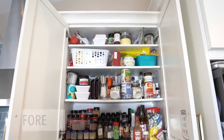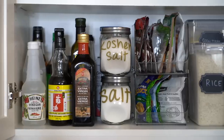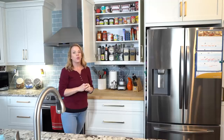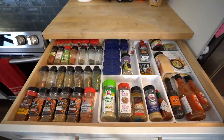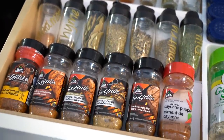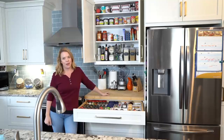The food before was hidden behind the spices, which is kind of bananas because you have to eat, right? And I know she makes a lot of things from scratch with fresh ingredients, but you still need rice and pasta and pancake mix, and all of the canned goods were lost. And now all of her spices are super organized in this drawer. It's the little things that excite me, and this makes me definitely excited. I feel like this is just gonna make cooking so much easier for this family.